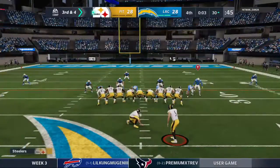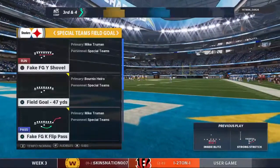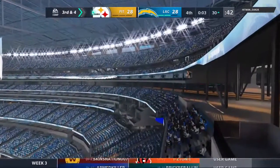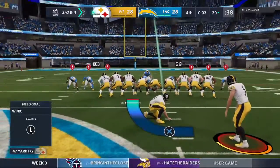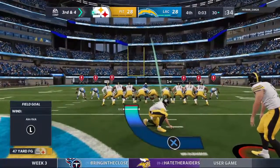So it's all going to ride here on the left foot of their kicker. So now it all comes down to the left foot of their kicker. With 3 seconds to go, this for the win.